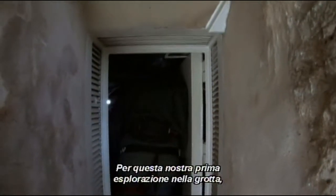For this, our first exploration into the cave, we are using a tiny, non-professional camera rig. In this first narrow holding room, we are fitted with sterile boots and given safety instructions.